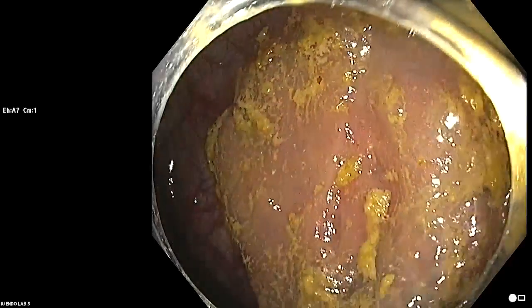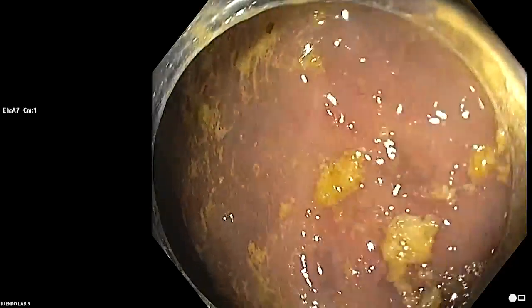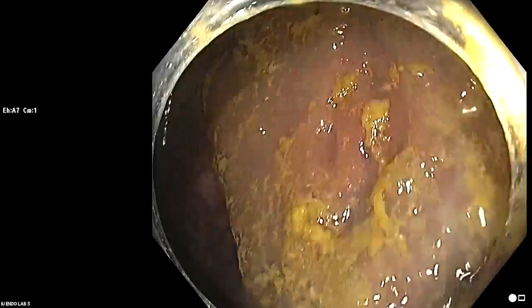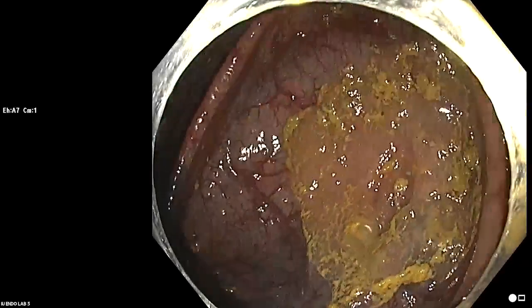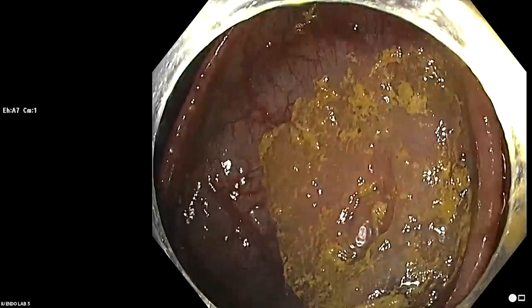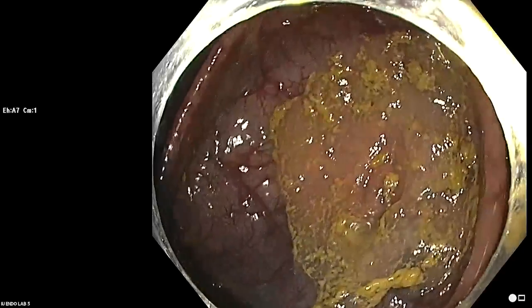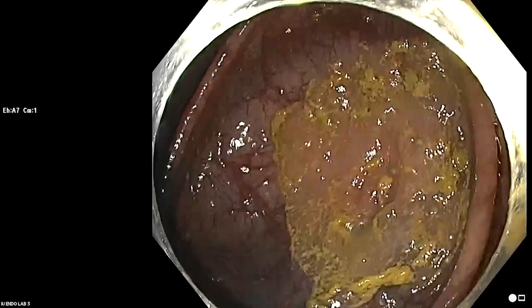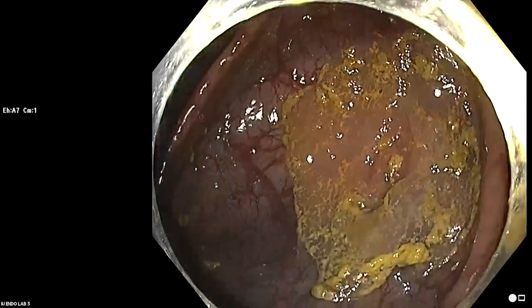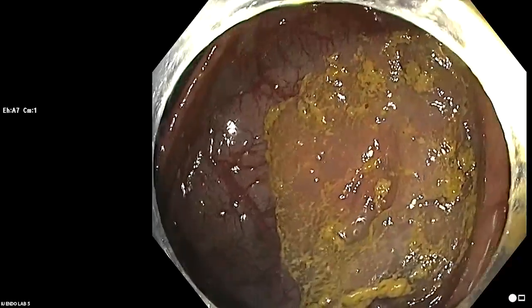The second one is that the lesion was biopsied. I'm not sure if it was biopsied here in the middle. There's a couple of divots in it. I will go as far as to say, never, ever do that to a sessile serrated lesion. It has no value whatsoever unless you see a pit pattern that you think shows cancer.